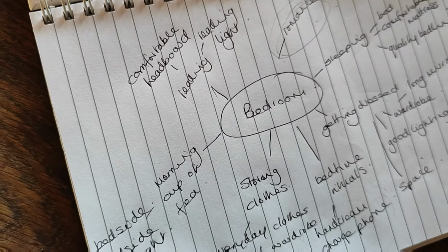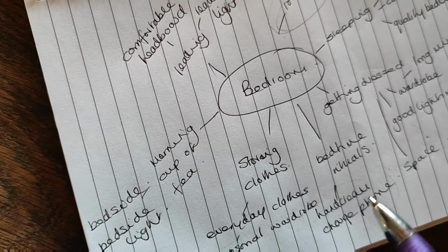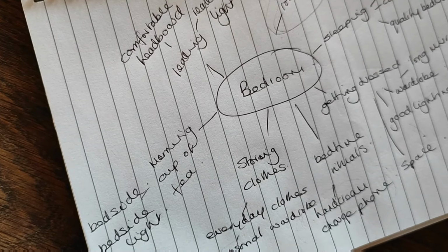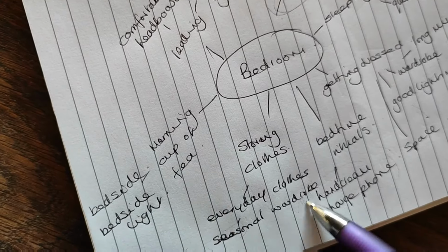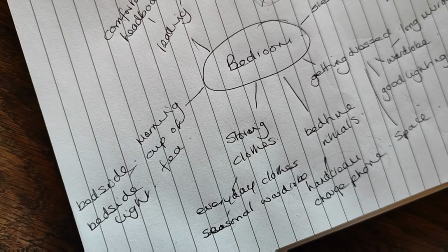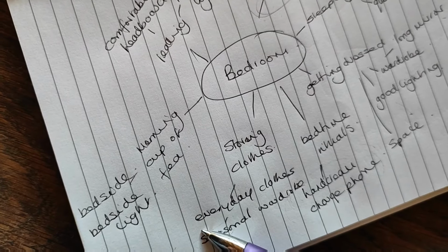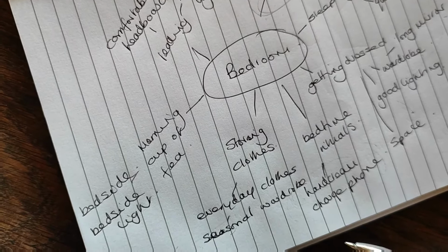So all of a sudden, I know I don't just need a wardrobe. I actually need some drawers. I need a wardrobe that is in everyday use, but I actually need some other storage as well. So maybe I can put some storage under my bed where I can bag up the clothes that I'm not wearing and put them under my bed.